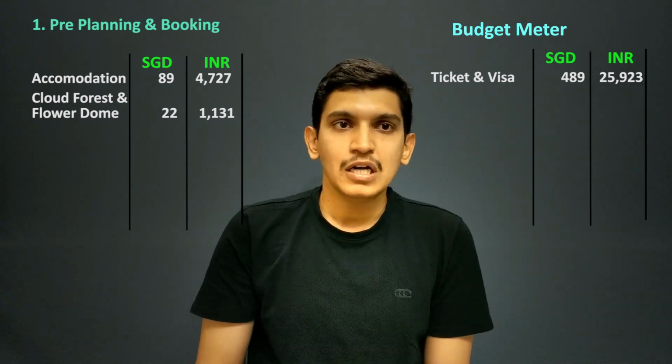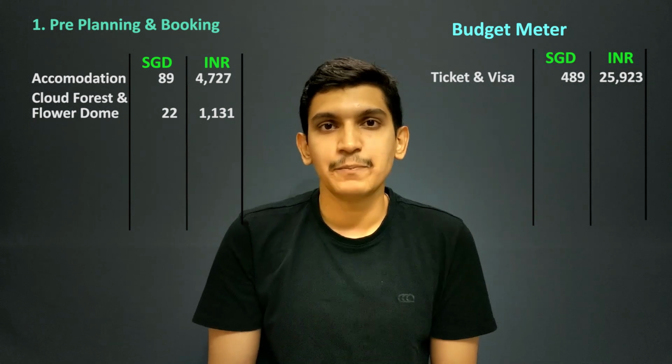On day 2, we booked Universal Studios Singapore. So the park opens at 8 a.m. and it is open till 8 p.m. We booked it at a cost of 3,342 rupees. We booked the normal pass and not the express one because our objectives were clear. We wanted to do all the attractions, roller coasters, and we were not at all interested in going to shows and going to movies which are there.